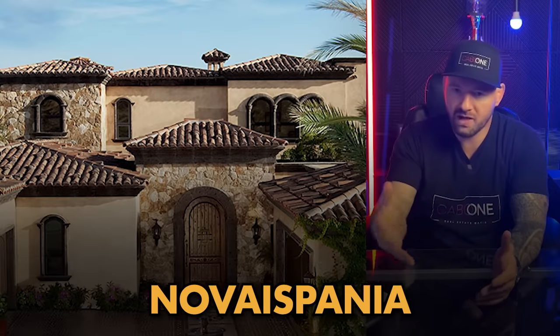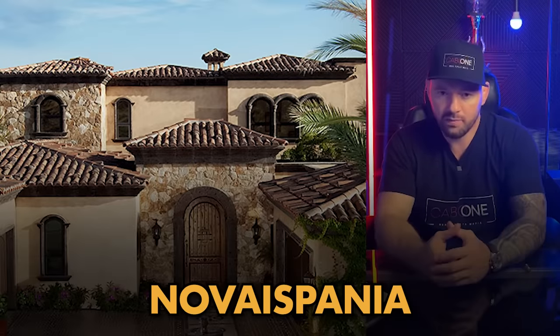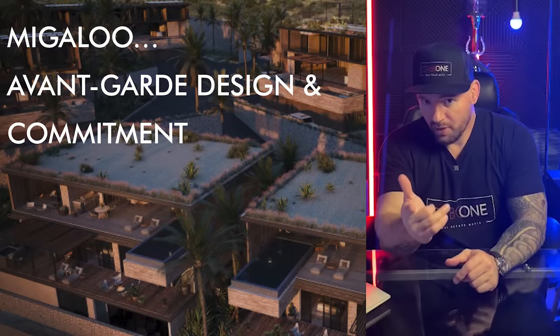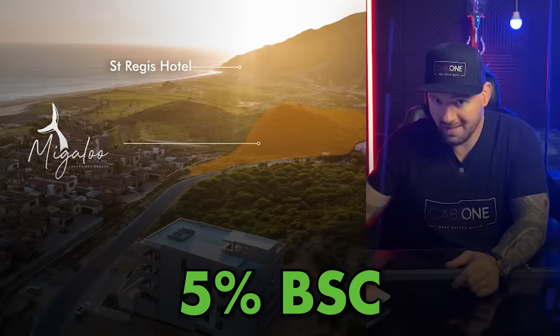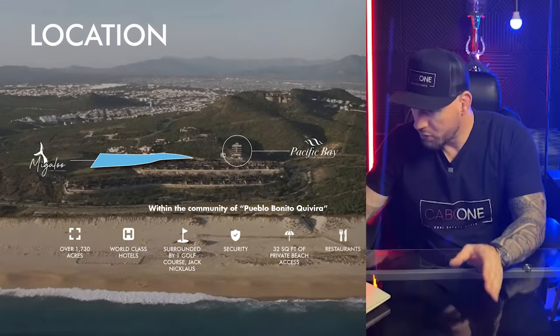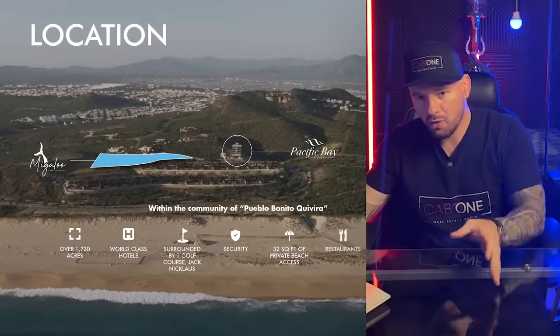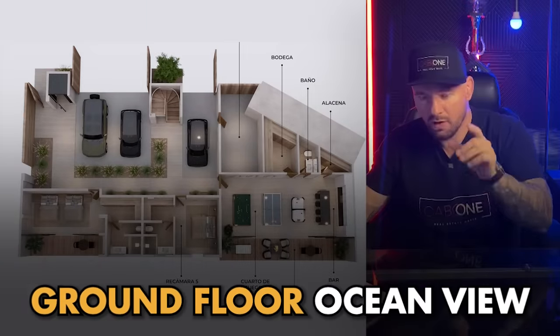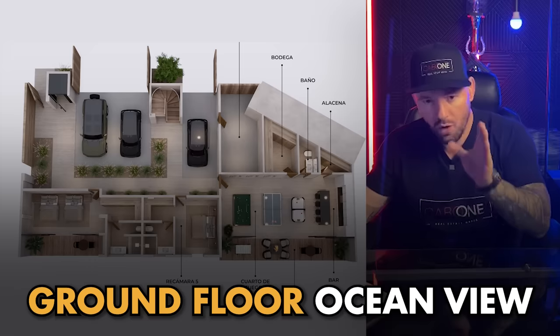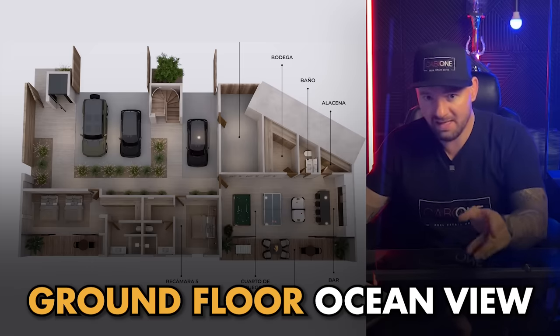Nueva España is fractional. If Nueva España was to sell, it'd probably be a $15 million home, possibly more. This house, well, I'm gonna tell you the price at the end. And the commission, like I said, guys, 5 points. That's unheard of for a multi-million dollar property. So again, the location in Quivira, right next to Nueva España, and you've got an ocean view from the ground floor. When you pull into the motor lobby, you got an ocean view, not just ocean, sand view.